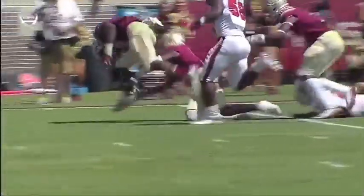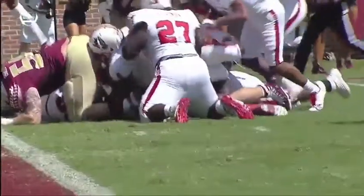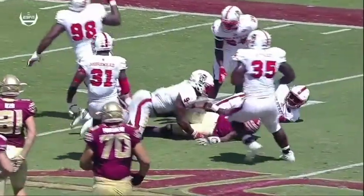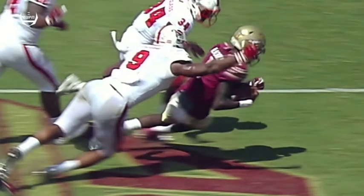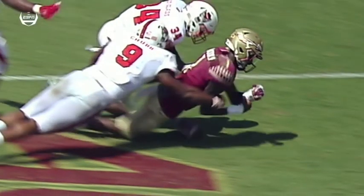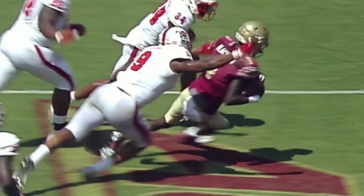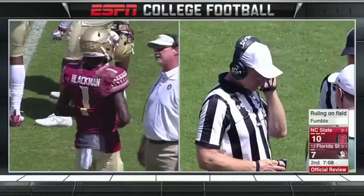So, NC State clearly recovered the fumble. It's not really clear yet. It looked like Florida State had it, then NC State had it. And did his foot touch the ground before the fumble? That's really what you're looking for on this play. And it is such a big play for North Carolina State. Did Blackman's knee hit the ground? Because you can argue that it did, but I think Chubb barely got there in the nick of time. Just looking at this play, looking at the forced fumble, looking at the tape here, that is just a great play by Bradley Chubb.